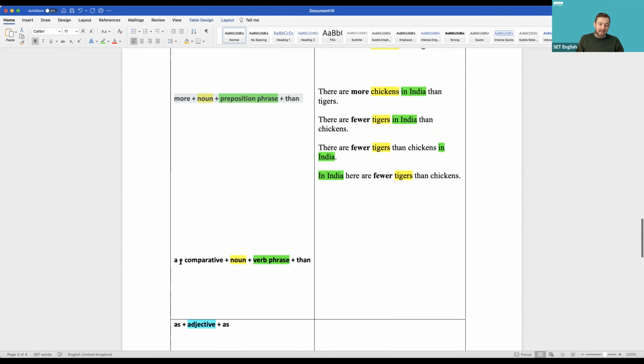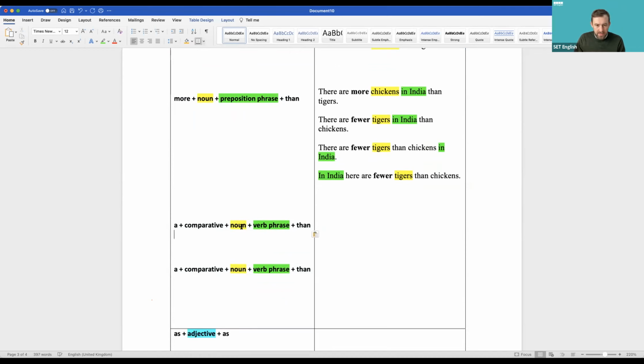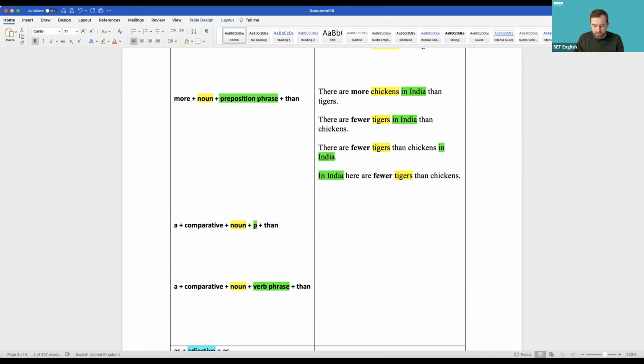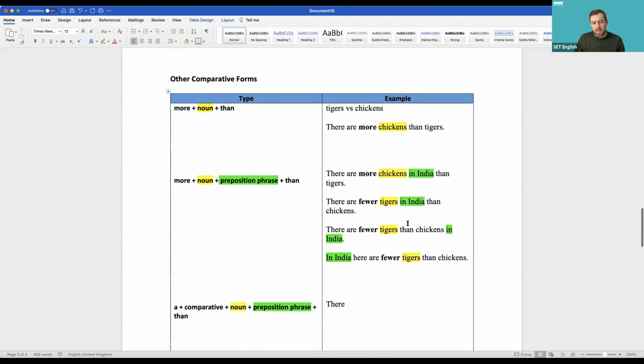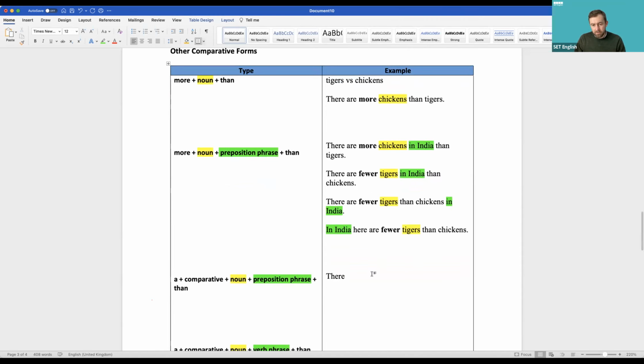Because now, look, we're starting to add other things in. So again, I'm going to use that phrase, there are. I'm going to put a prepositional phrase here as well. So let's do it with there are. With the comparative, I can say there is a higher number of chickens in India than tigers.